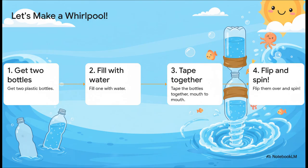And hey, you can actually see this for yourself. This is a super simple experiment you can do at home. Just grab two plastic bottles, fill one up with water, and then tape them together, mouth to mouth. Flip it over, give it a little swirl to get it started, and boom! You'll create a perfect little vortex that drains from the top bottle to the bottom. It's the exact same physics, just a lot smaller and safer.